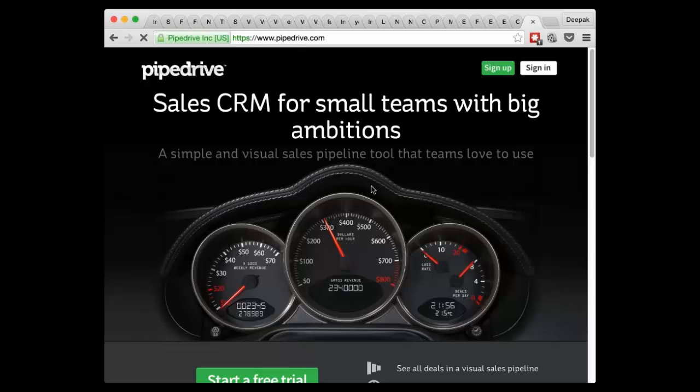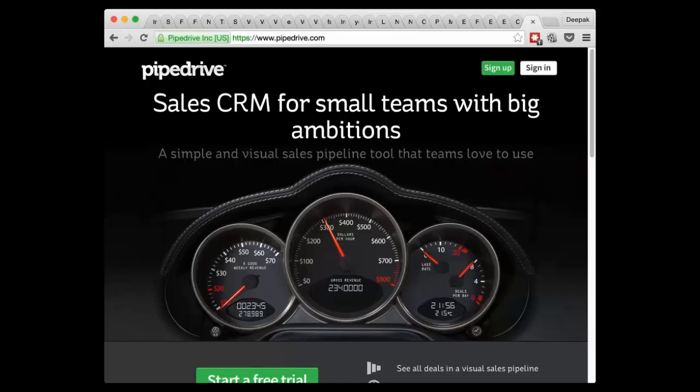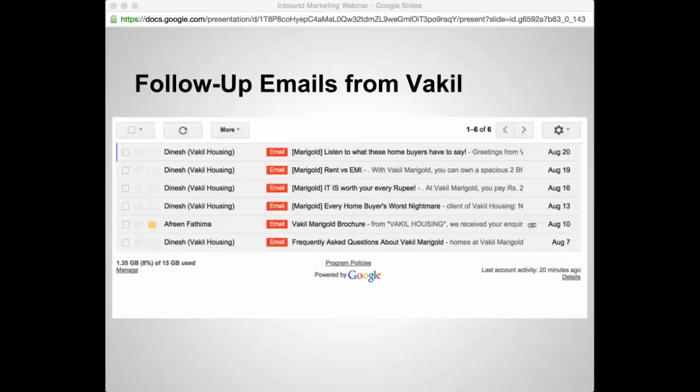But this is Pipedrive, a very good CRM. A lot of SaaS companies use this product called Pipedrive. If you want to make follow-up calls, and if you want to schedule follow-up calls in a dashboard and schedule tasks, activities, have multiple users, assign sales to multiple users, I recommend that you check out Pipedrive as well. So that's it. We have covered pretty much everything that I wanted to cover.